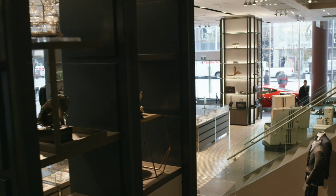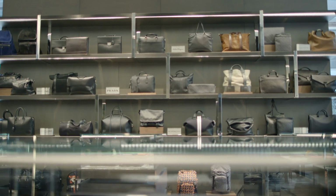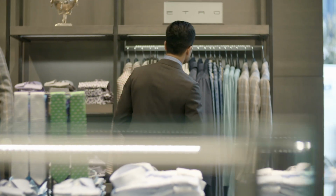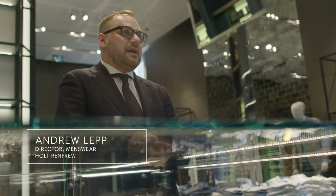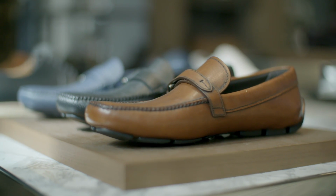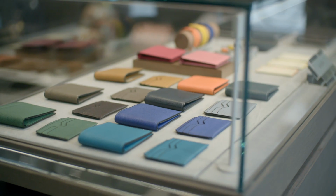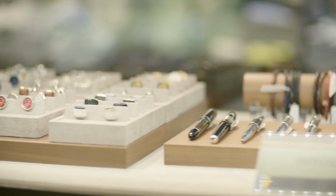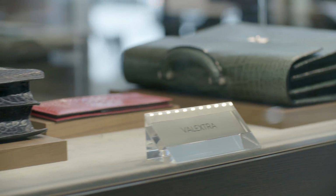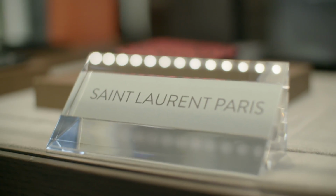Men today, it's a different environment than it was years ago. Men really care about their appearance and how they dress. So Holt Renfrew Men is really offering a destination for them to come in and find everything that they need, head to toe, from a beautiful suit to the perfect dress shirt, all the way down to the perfect shoe. We're a destination for men's designer accessories. This really speaks to what we're strong in already. It's really the best of the best housed in one environment.